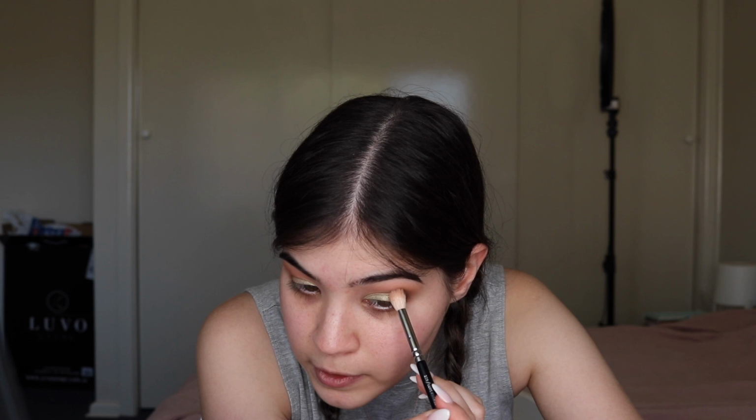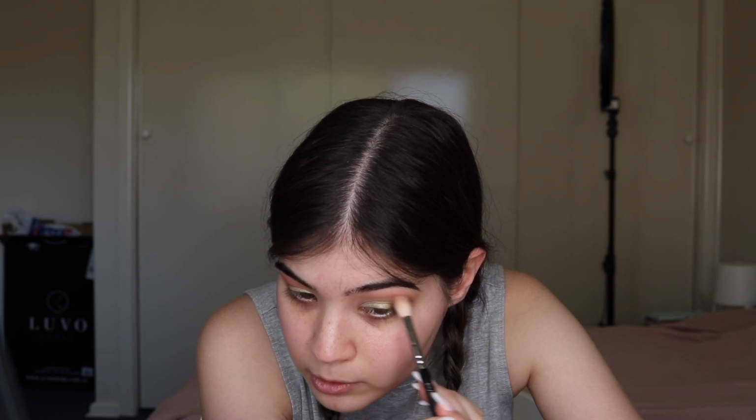Actually, that blended out quite nicely. I'm gonna go into Diet Root Beer and just go over that black, just to see if I can make it more of a brown than a black, you know? That kind of worked.